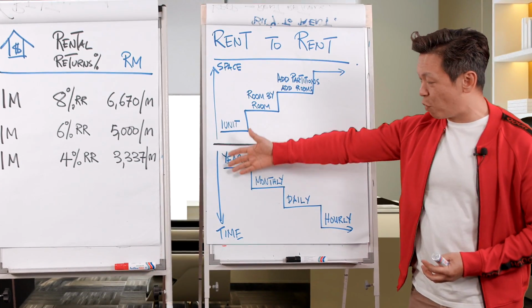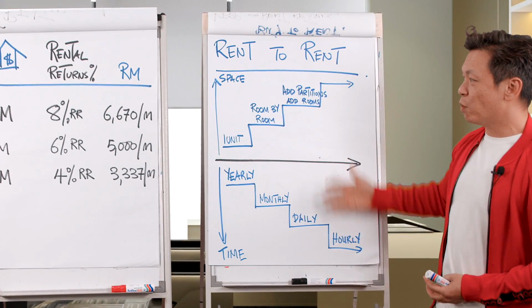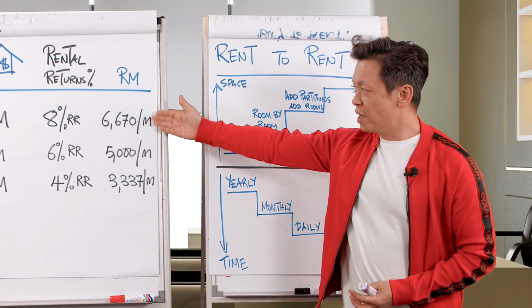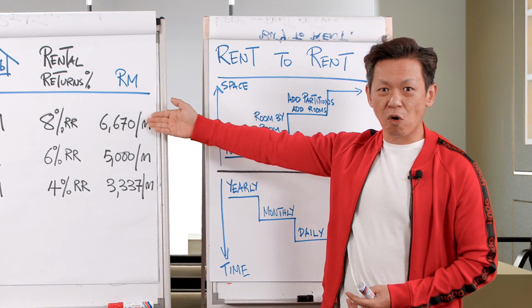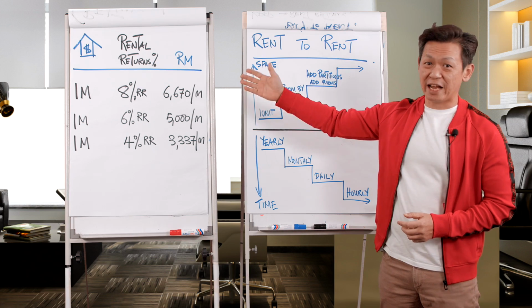So there you go. If you want to, you can increase the time, you can increase the space. You could do either one of these two, and this is where you can add more value and get more rental coming in. There you go. So this is how easy it is for you to actually make that extra money coming in.